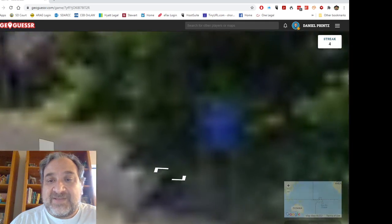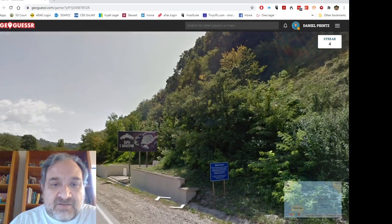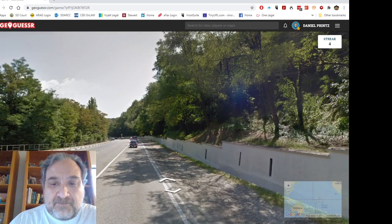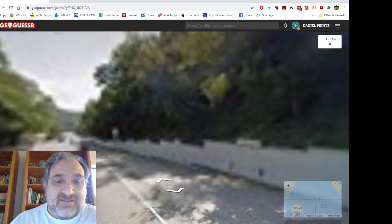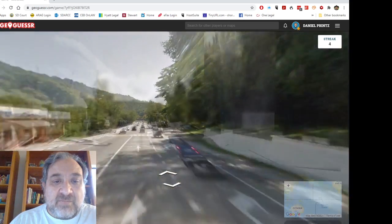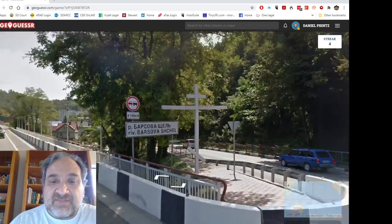Oh, this is not going to be easy. But at least we're not in fields. We are on a street, highway, fairly significant highway. Maybe I can get a road sign that will tell us something about the highway we're on. Some kind of number or numerical system to show us something.